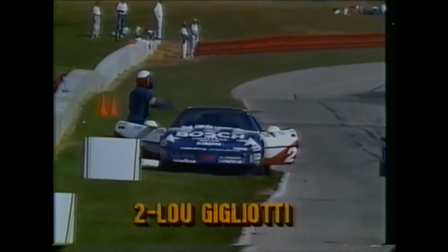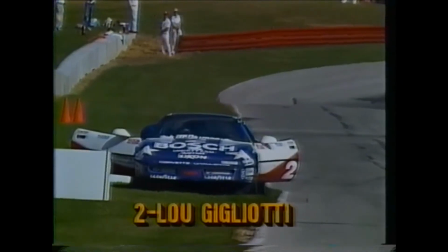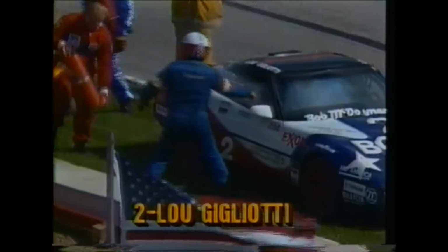It's no act, and no act as Lou Gelati in car number 2 is out of his car. This is not the freeway, Lou. Your doors are open. There's something wrong. Lou dives inside the Corvette. I believe he's got a fire happening inside there, John. Jim, he's pulled the pin on the fire extinguishing system. There it goes, and the fire will be put out. Why is the car caught on fire? I suspect the exhaust system has been damaged in all this close racing action, burning the firewall insulation.